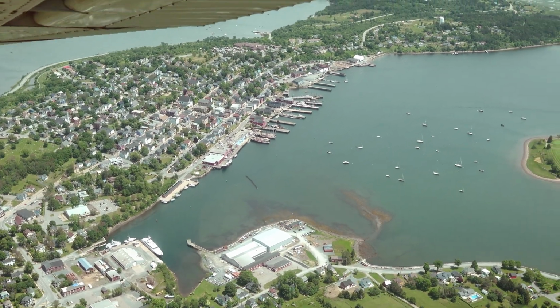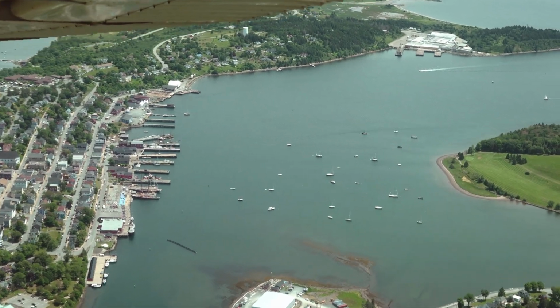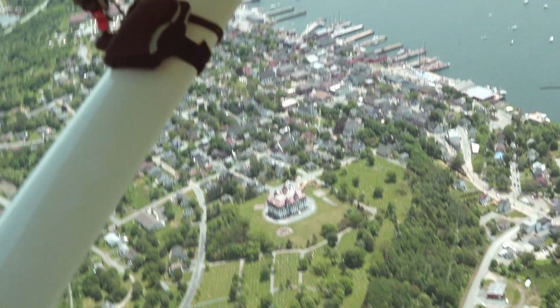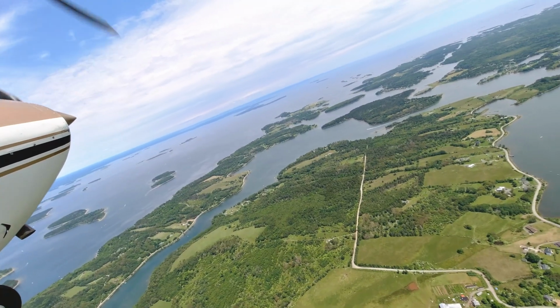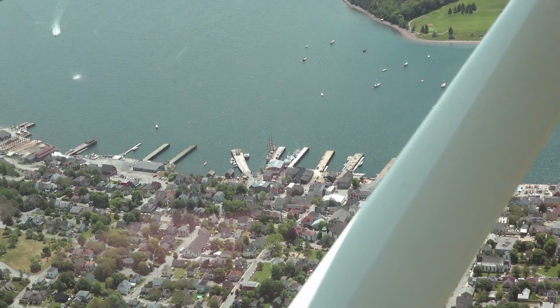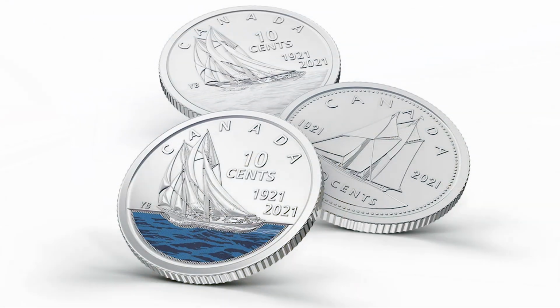The original Bluenose ruled the seas in the 1920s and 30s, never losing a race. But its story ended far from home. Sold as a freighter, it was wrecked on a reef off Haiti in 1946. Yet its legacy was too great to be forgotten. In 1963, Lunenburg shipbuilders crafted Bluenose II, ensuring the legend would sail on. And though it now serves as an ambassador traveling the Atlantic, its image remains forever stamped on the Canadian dime. A reminder that some stories are too great to fade.